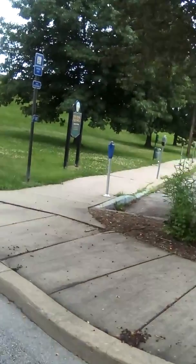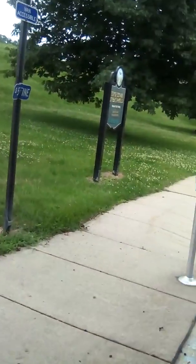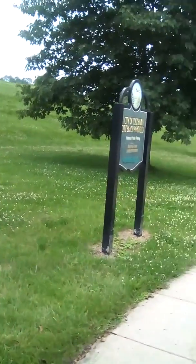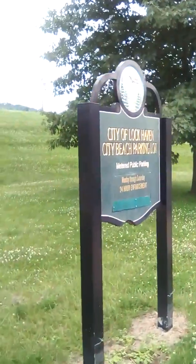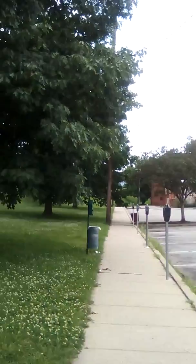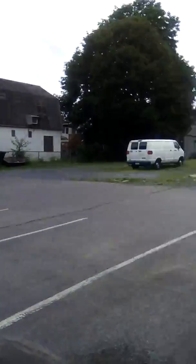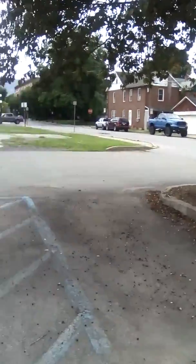But over here is a sign I want to show you before I get stopped and go down behind the Y. City of Lock Haven City Beach parking lot. That's where I'm at right now. Right there's a parking lot.